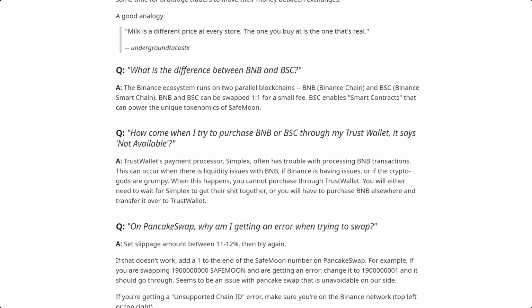Next question. What is the difference between BNB and BSC? The Binance ecosystem runs on two parallel blockchains. The first one is BNB, known as the Binance Chain, and the second is the BSC, or the Binance Smart Chain. BNB and BSC can be swapped one-to-one for a small fee. BSC enables smart contracts that can power the unique tokenomics of SafeMoon. Next question.